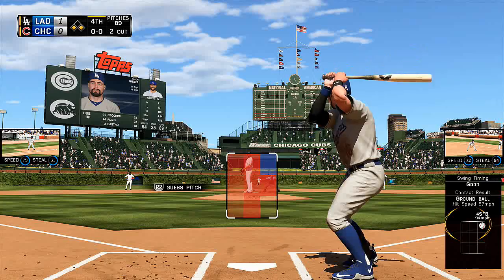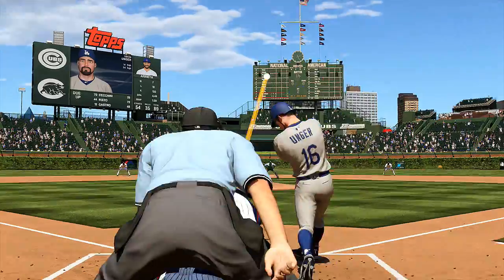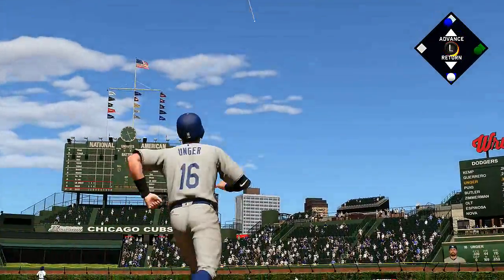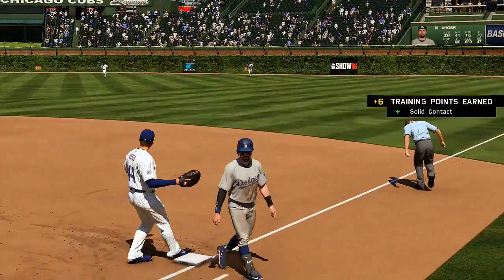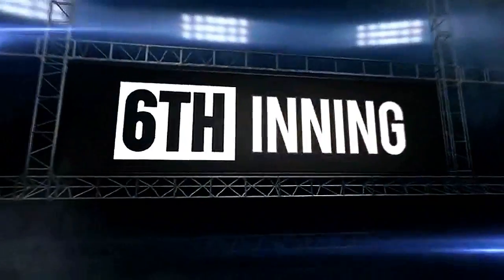Unger, 2 for 2, 2 singles and an RBI here. Great opportunity here to split the defense, if he can just hit this one up the middle. But he gets a hold of this one, and this one's high and deep, but not deep enough to go out of the ballpark, as that's going to be a long out for the Dodgers.